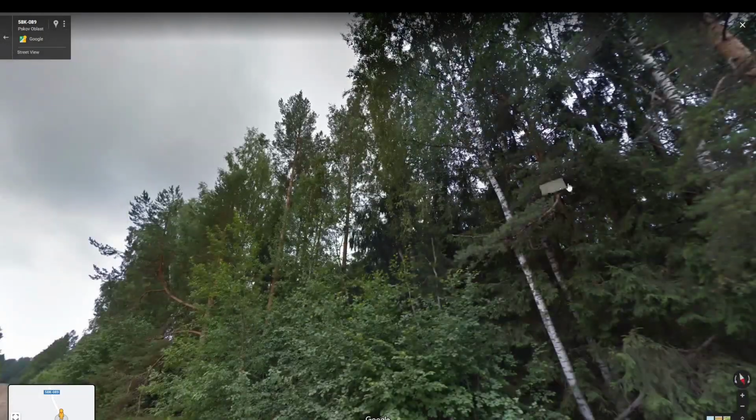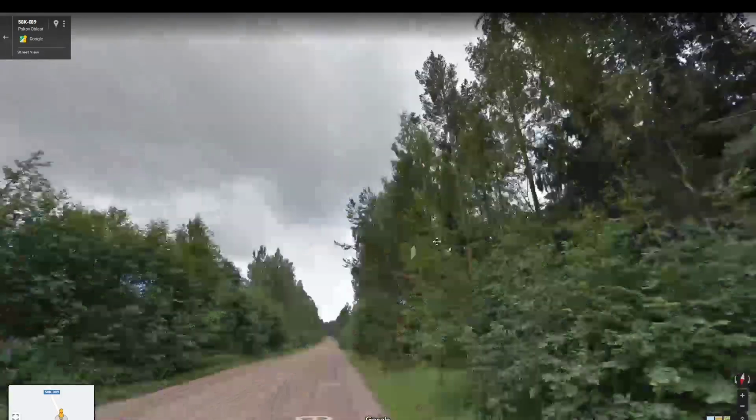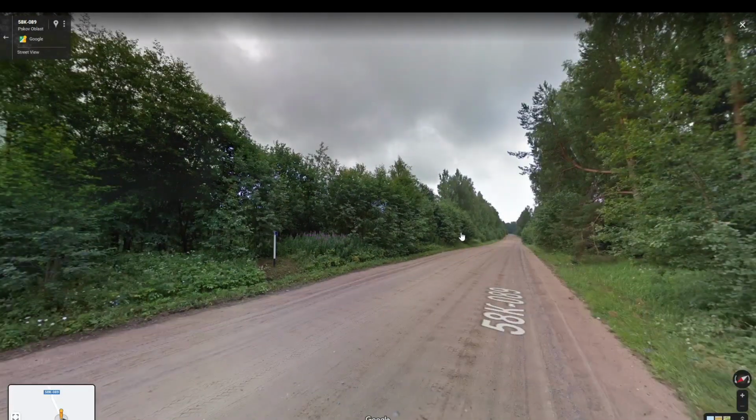One thing to consider is that the trees will be very similar, so these kind of trees you will see in Estonia and Latvia, but also these purple flowers. Now we have a joke in the Geoguessr community that Estonia is covered in white flowers. Well, Russia's covered in purple ones. Let me know if the purple flower thing is a thing for Russia.